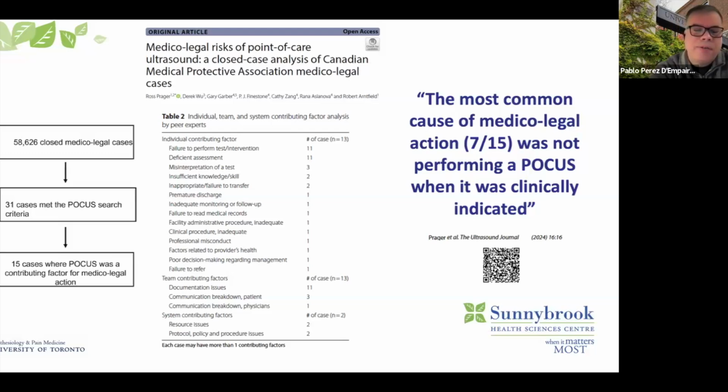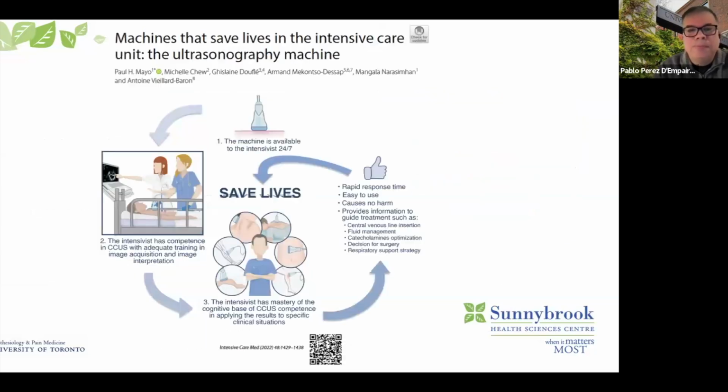But interestingly enough, in almost half of those cases, the claim was not because there was a misdiagnosis or an error. It was actually because there could have been the indication for a point of care ultrasound, which was not done.